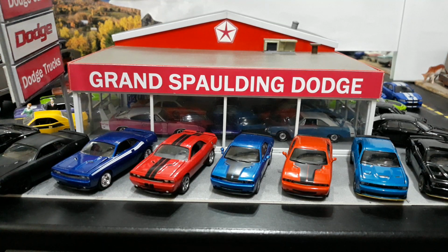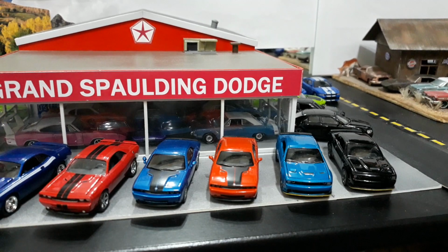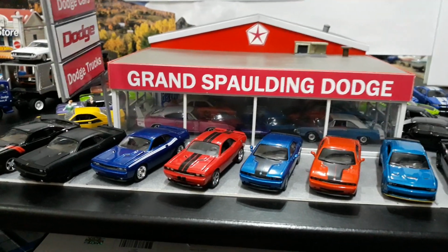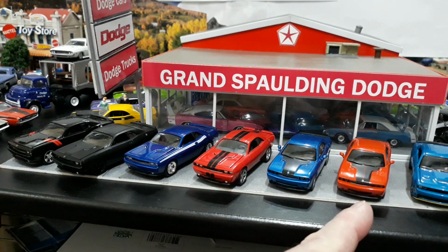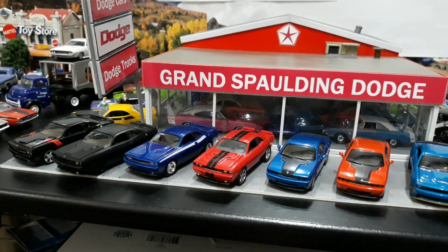Today we're doing a showcase on modern muscle, and as you can see, I have mostly Mopars here for you guys. Some of these we just unboxed recently, like the Autoworlds that we have right here of the 2019 Challenger Scat Pack. Then these other guys here you haven't seen for a while. These are all from Greenlight up to here. These two are from Kyosho, and the Kyoshos are a pretty nice model. We'll take a closer look at them in a moment.